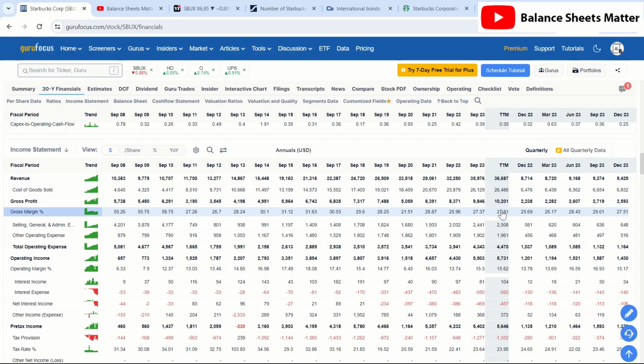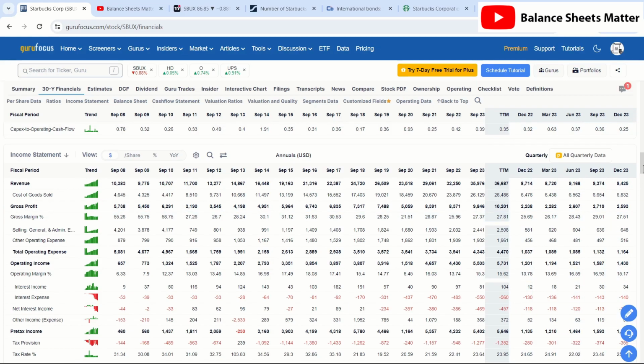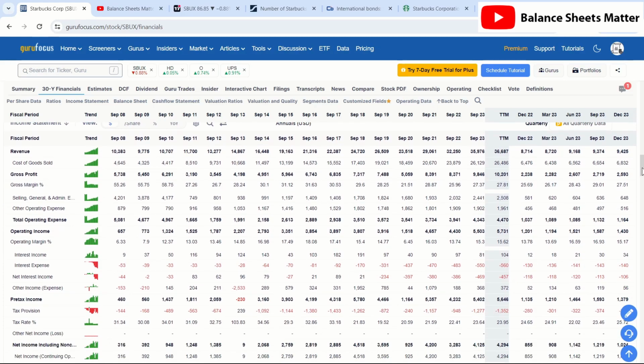So I really wouldn't consider this concerning right now, even though it has decreased from 31 to 28, maybe 28, that 27, 28 is just going to be their more consistent forward-going gross margin. But if this were to slip in the future, this is something I would start getting concerned about. If they start dropping to 26 or 25, then that's when I would start worrying with Starbucks that there may be a few warning signs there.